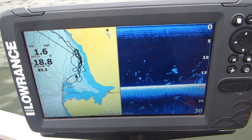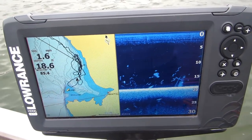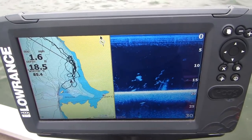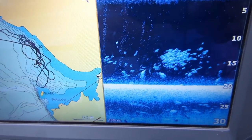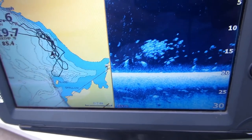The thermocline band is usually 3 or 4 feet wide, and fish tend to stay in it or 4 or 5 feet above it. We have now located fish we want to try to catch, and notice that they are in a 5 or 6 foot range just above the thermocline that you can see.